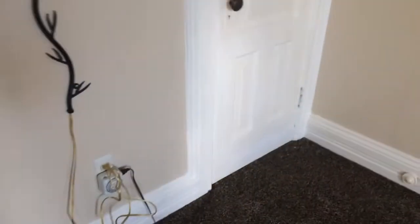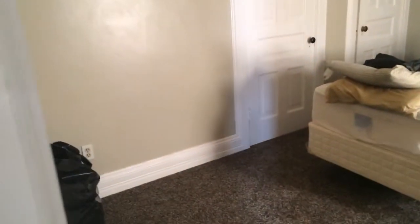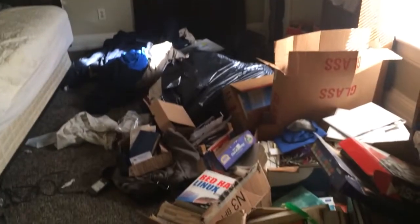Now, to understand, there is one. This is the front door, which leads to downstairs. That leads to the bathroom. And then you have another door, because this house is 100 years old. And excuse the mess in the bedroom, because I have not fully unpacked yet. I'm still unpacking.